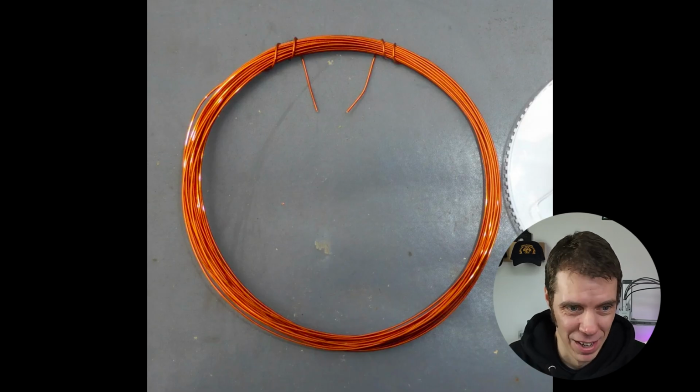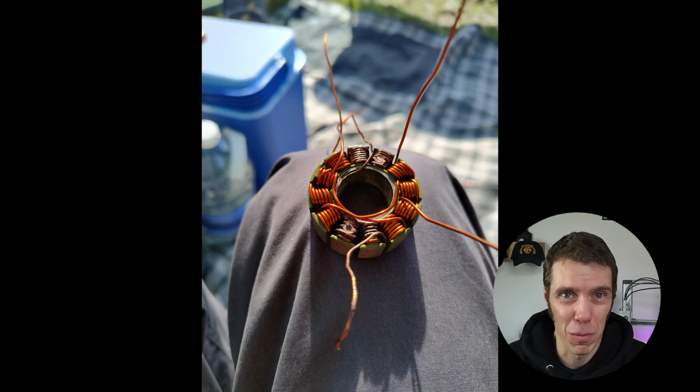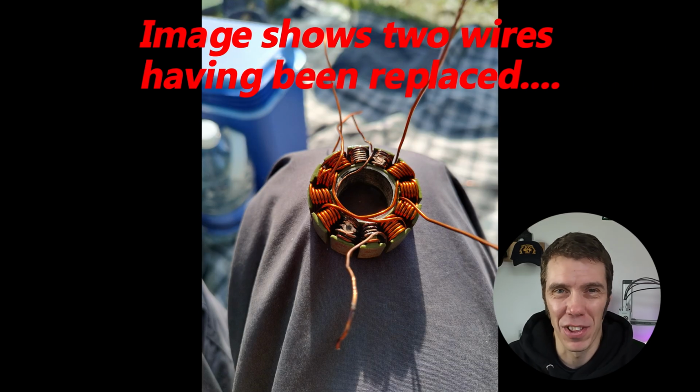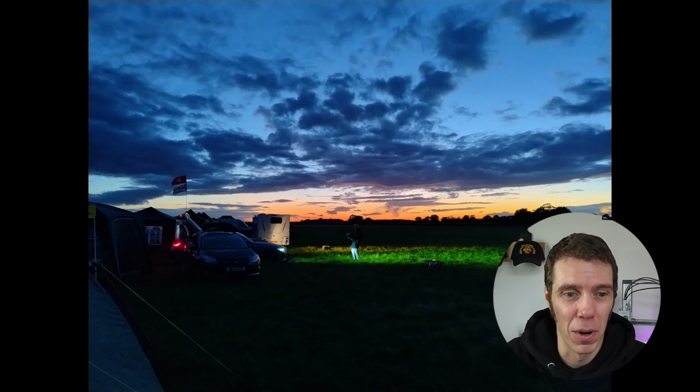So on the evening of day 1, I'd rewound the motor with one of the 3 wires that are needed, but then I'd run into trouble towards the end of that, fitting all the windings onto the final pole for that wire, which was 1 out of 4. Each wire goes around 4 poles.